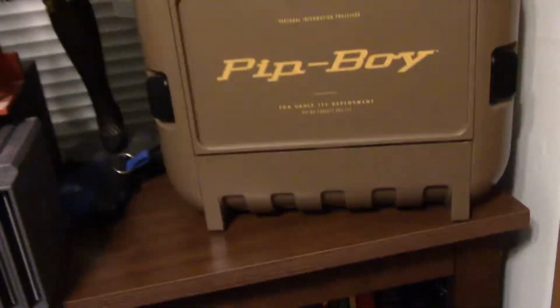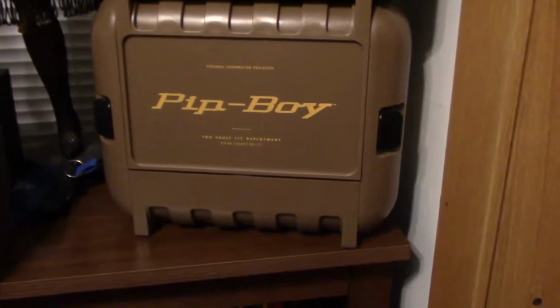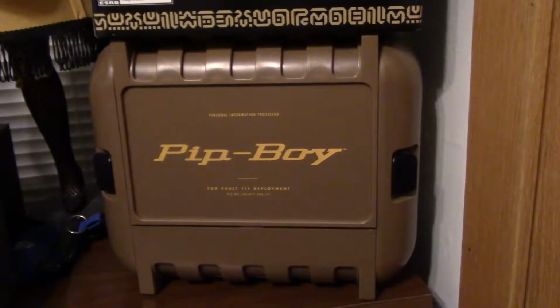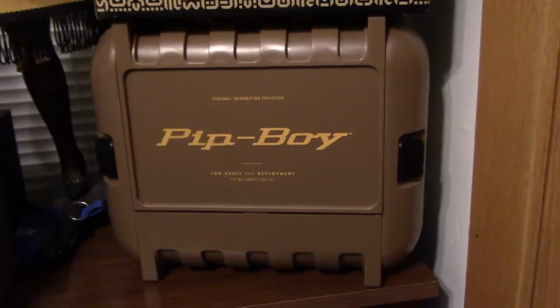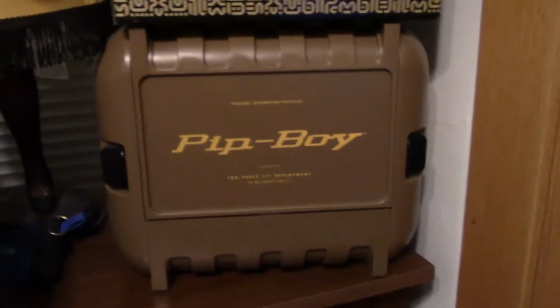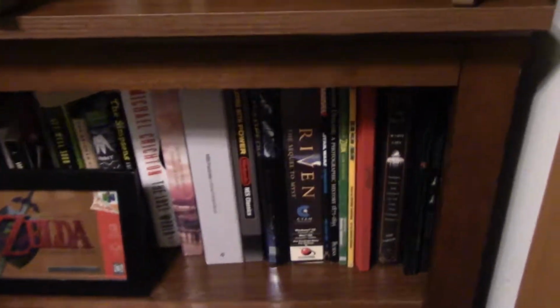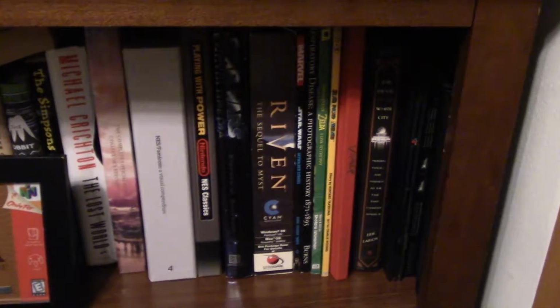And then we have the Fallout 4 Pip-Boy edition. I picked that up as a pre-order. Pretty disappointed with it actually, because you can't really use it with the game, but it still looks pretty cool on my shelf. So then let's move down to some books here.